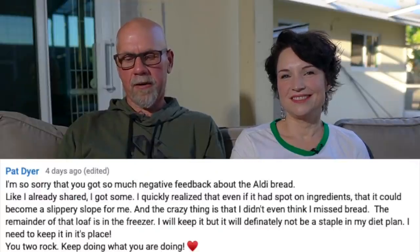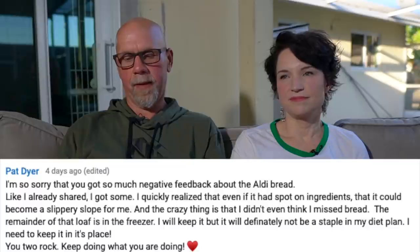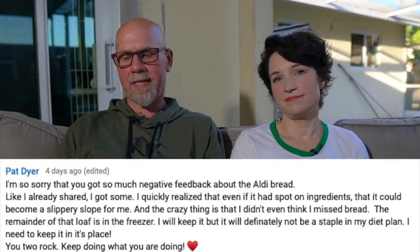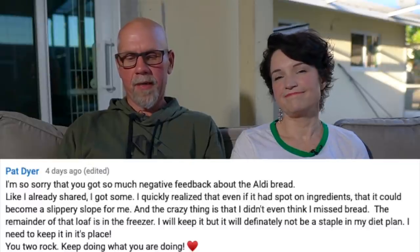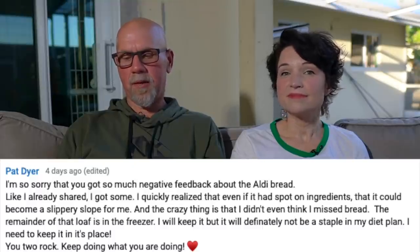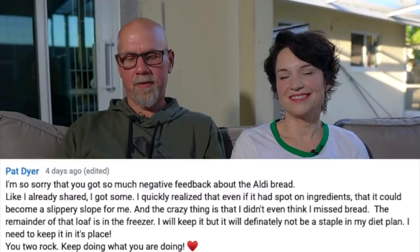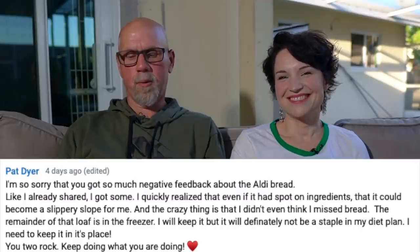Like I already shared, I got some. Then I quickly realized that even if it had spot-on ingredients, this was a slippery slope for me. And the crazy thing is, I didn't even think I missed bread. The remainder of the loaf is now in the freezer. I will keep it, but it definitely will not be a staple of my diet plan. I need to keep it in its place. You two rock. Keep doing what you're doing.